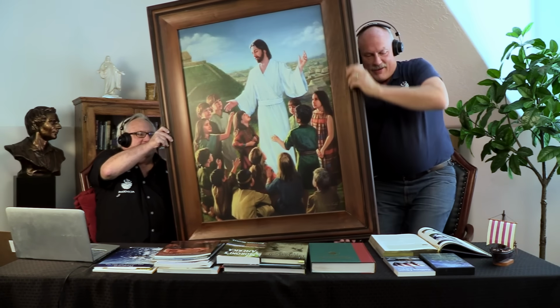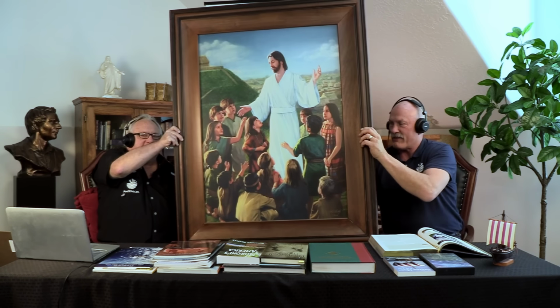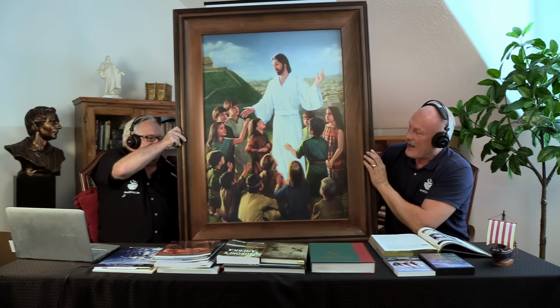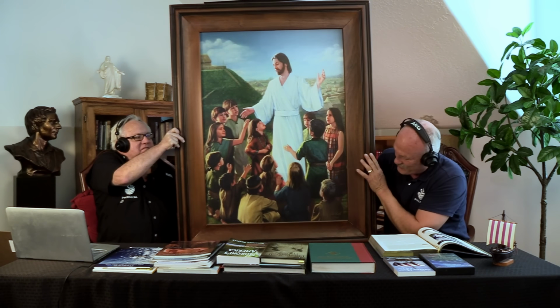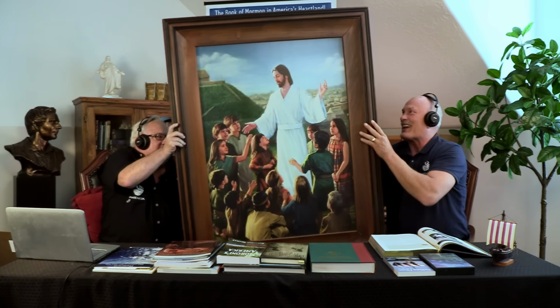All right. So that is the finished painting, and I told Dave I wanted to have the first actual Giclée copy of it. So this is actually number one of 500. So there we go. But it's heavy. It's kind of heavy.